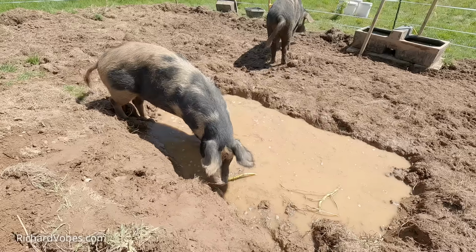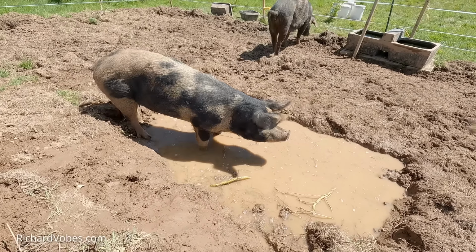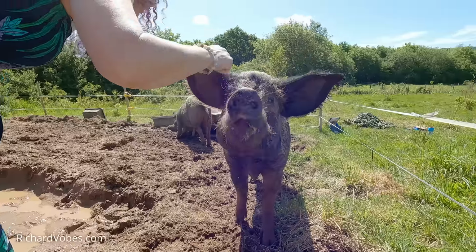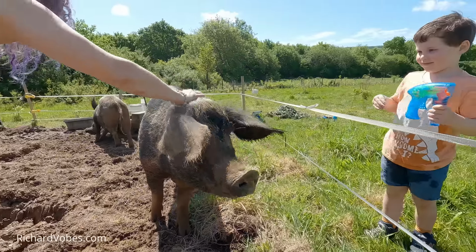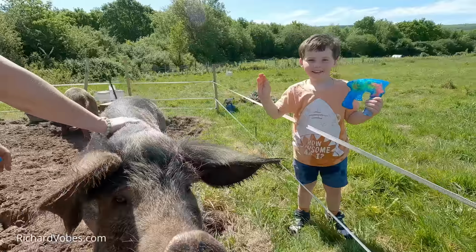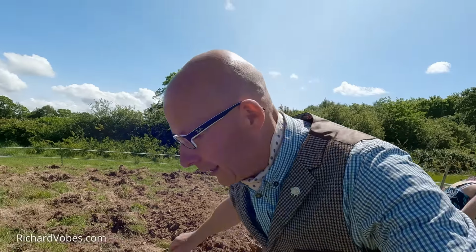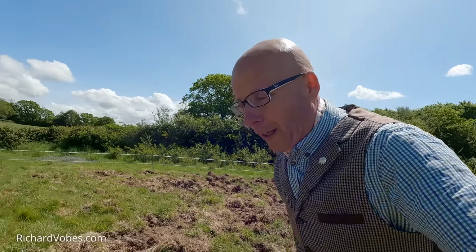We'd love to. And apparently the pigs have been enjoying their wallow pool, but it's not as hot as it was the other day. And here are the pigs. Hello, pigs. And that is Joe, who has come to supervise. All right, Joe? Yes.